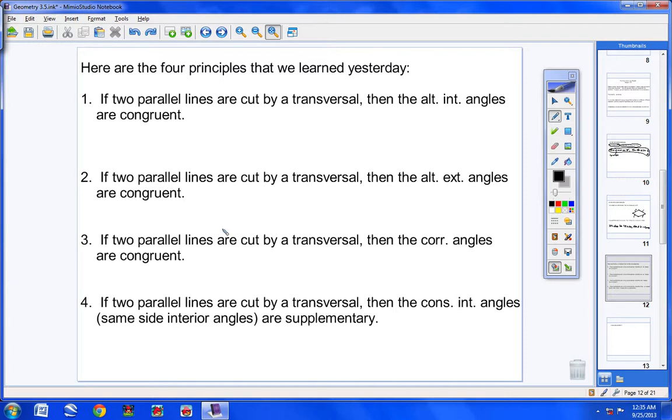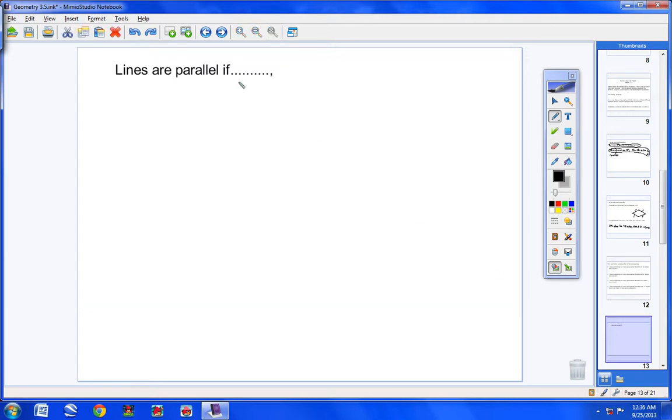Now, in the book, they taught these 4 ways as theorems and postulates and corollaries. I'm not going to do that. I'm going to make it pretty easy for you. I just want you to memorize these 4 ways. So here we go. Are you ready?